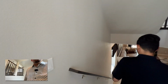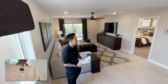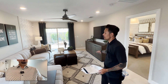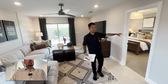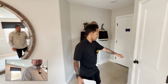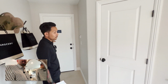Okay, we're gonna walk downstairs right here. In this specific model, the downstairs right here is the option to add. It comes as a standard game room. So this wall right here is gonna be open. This is gonna be an open floor plan if you don't decide to get this as the option. Okay, right here, you're gonna have your large living room area, and then you have your owner suite right here. But before we walk into that, right behind my cameraman, you're gonna have this storage area right underneath the staircase. You have a large storage right there. This would be your entry from your garage.